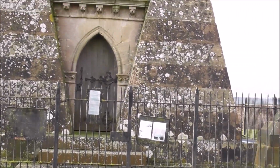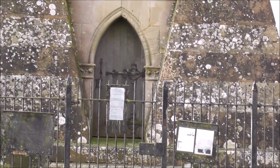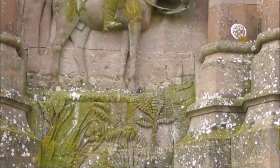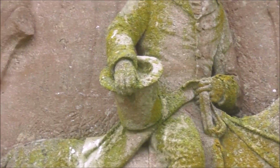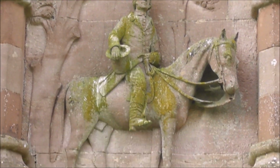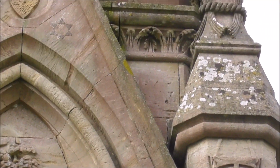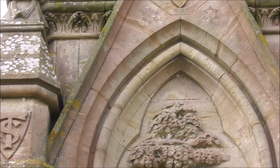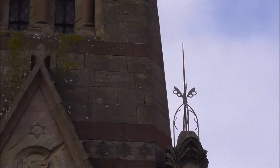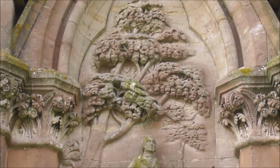It's a bit windy today and it's very drizzly now. But apart from that, it's not a bad day. Himself in his house. The date up there, 1865. It's so tall, is this?